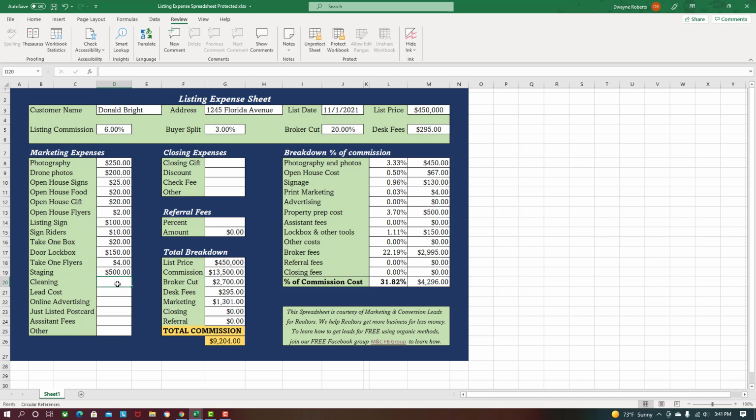That was $500. And let's say that this is an out-of-state client. You had to pay for the cleaning because they were not in town. Maybe they don't have the money. Again, this is not something that we normally have to pay for as agents, but in this instance, let's say this listing, we did have to spend a little money to get the listing.